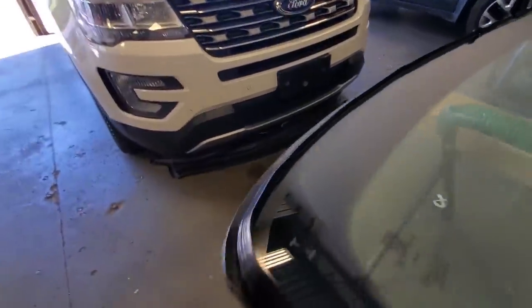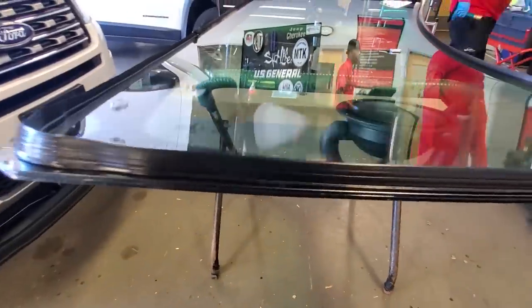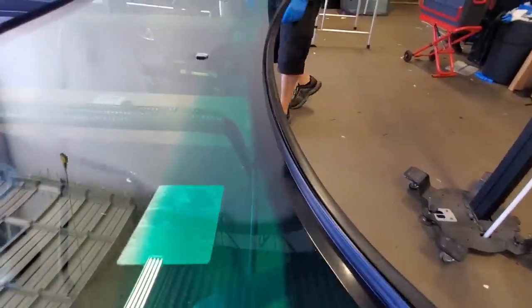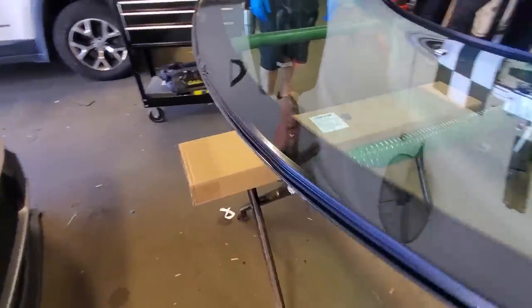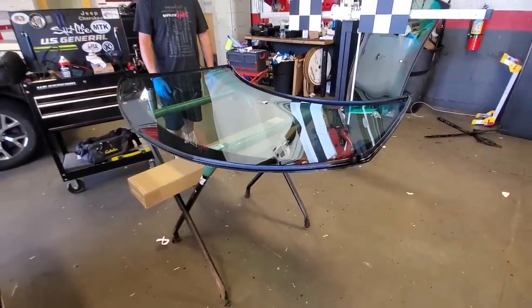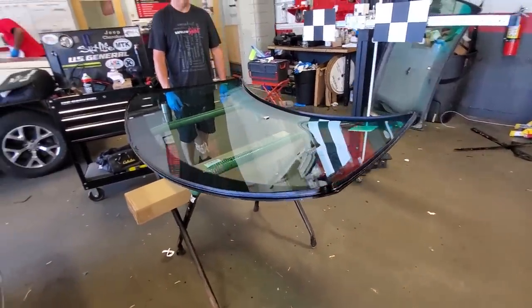Wow. It's like the factory does it. It doesn't get much more consistent than that. Yeah, you can't do that by hand. That is the mark of a true professional. Awesome.